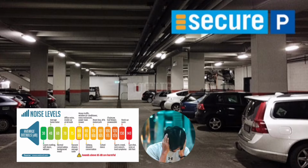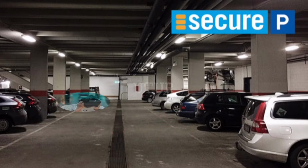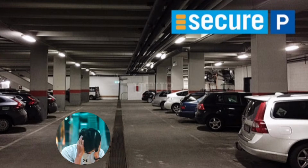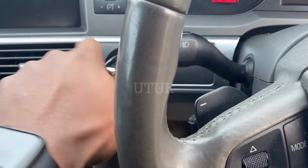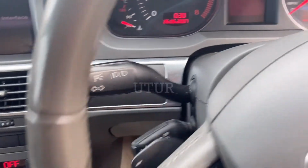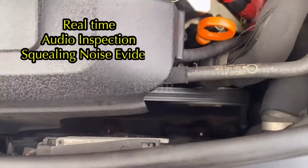which do not help with sound absorption, trapping sound, soundproofing, or acoustics. And the reason behind this theory is that I found out that the noise coming from the engine or the belt became more evident at the pictures or cinemas when the car was stationary with the engine running in the parking bay of the multi-level story car park. So I will start the ignition of the car engine in real time on the drive and proceed to visual and audio inspect the noise from the engine.